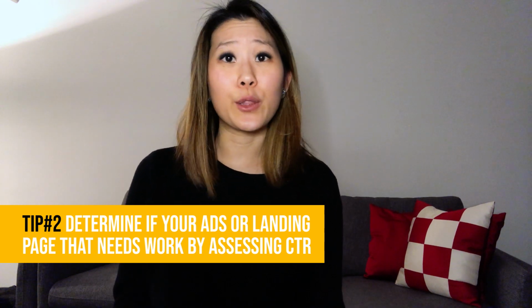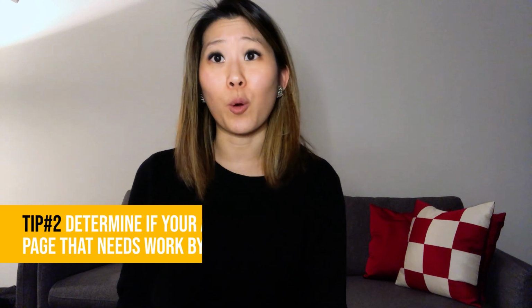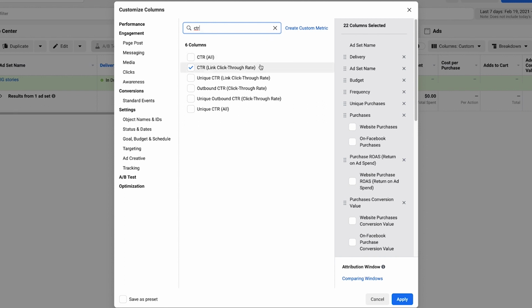So there are different click-through rates available in Facebook ads reporting, but the specific metric that I'm interested in here is the link CTR. Link CTR is how many times people clicked on your ad and over to your landing page. This is different from CTR all, which tracks all clicks on your ad. So if someone just clicked on your ad to read the caption, to like your ad, or play a video, those would all be tracked as part of CTR all.